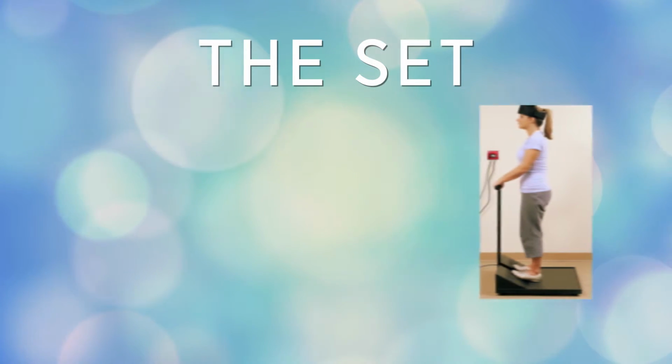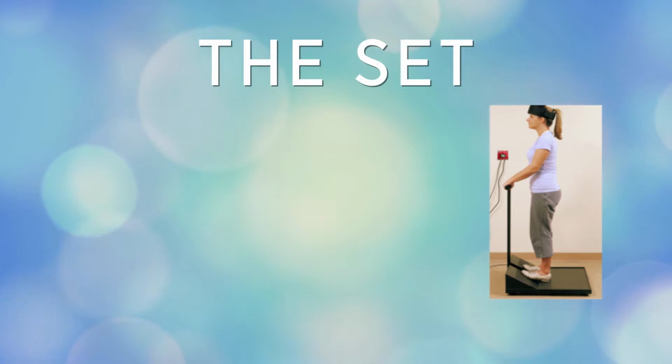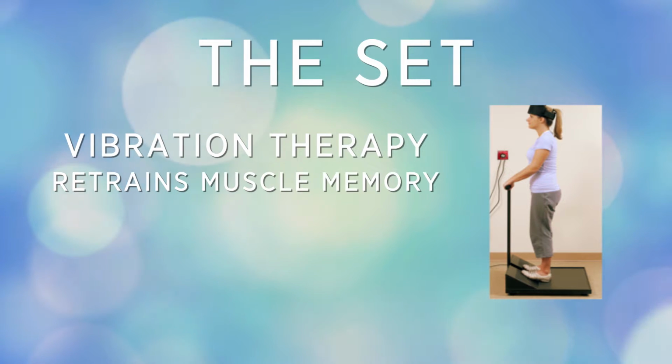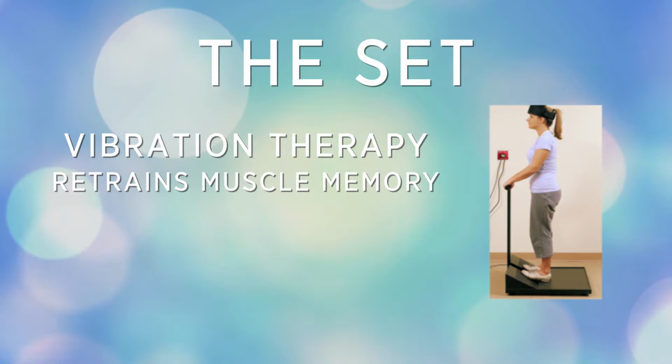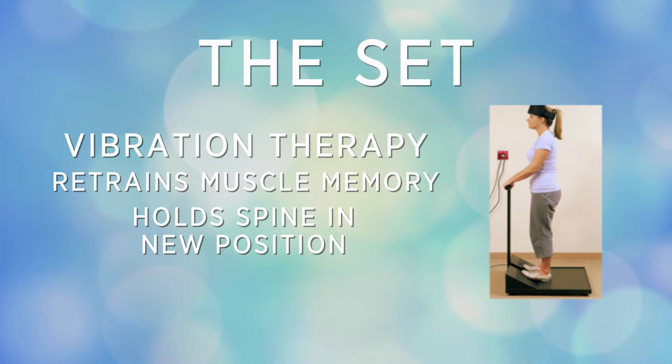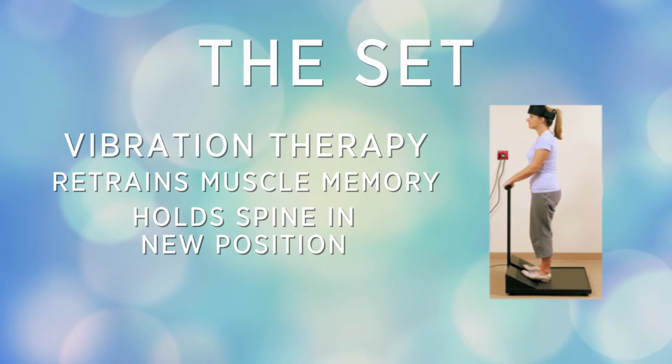One of the number one ways we do that is through something called vibration therapy. Now, vibration therapy literally retrains your muscle memory to hold your spine in that new position. So next time you come in, we're starting where you left off instead of starting all over. Because if we start over every time you come in, we're not going to get very far.